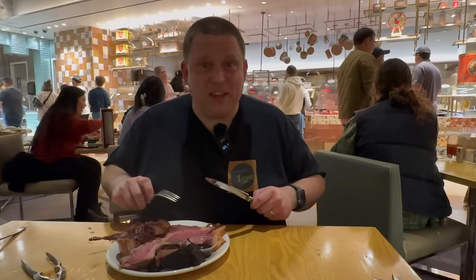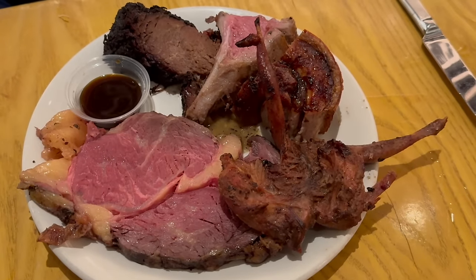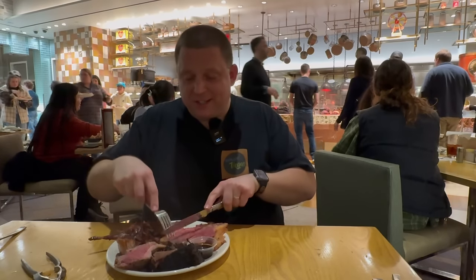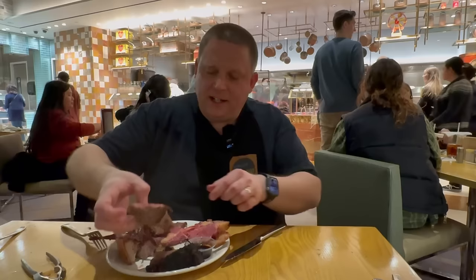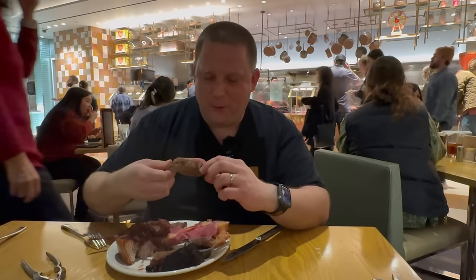First, I'm going to get into the prime rib. I'm going to get into that outer part first. That one's like the fattier beef. Dip it in the au jus. Juicy and delicious. Get myself another piece from the middle. More au jus. Delicious. Let's take a look at this lamb chop. This is exciting. Whoa.